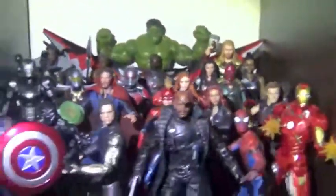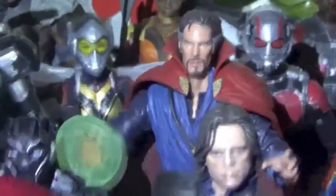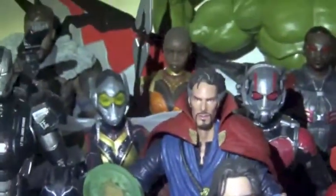So let's move away from it, and we're going to the MCU figures right now. There are a few new ones. There is Okoye, and there's my boy M'Baku, who I love that character so much. Let's see what else we have. There's a different Doctor Strange. Looks more like Cumberbatch. You can't take off the Time Stone effect, unfortunately.